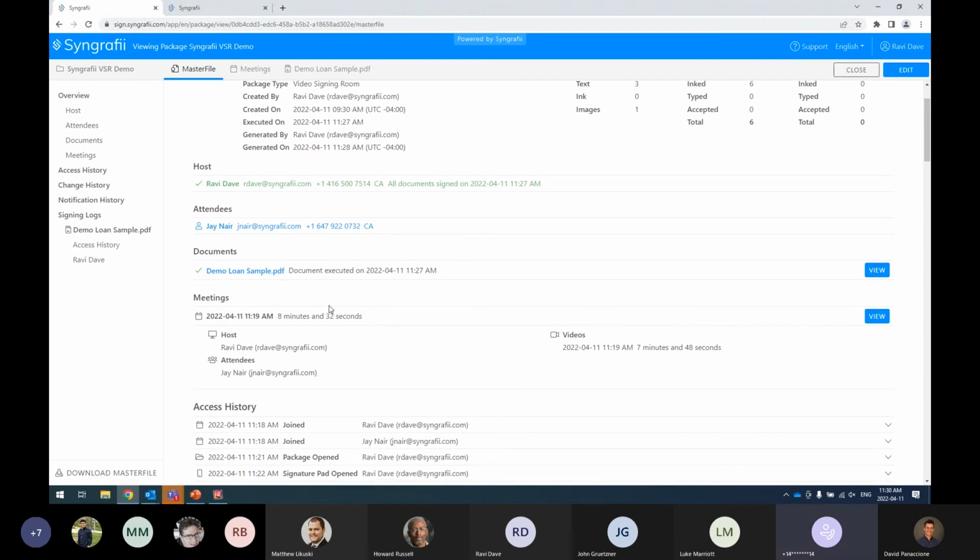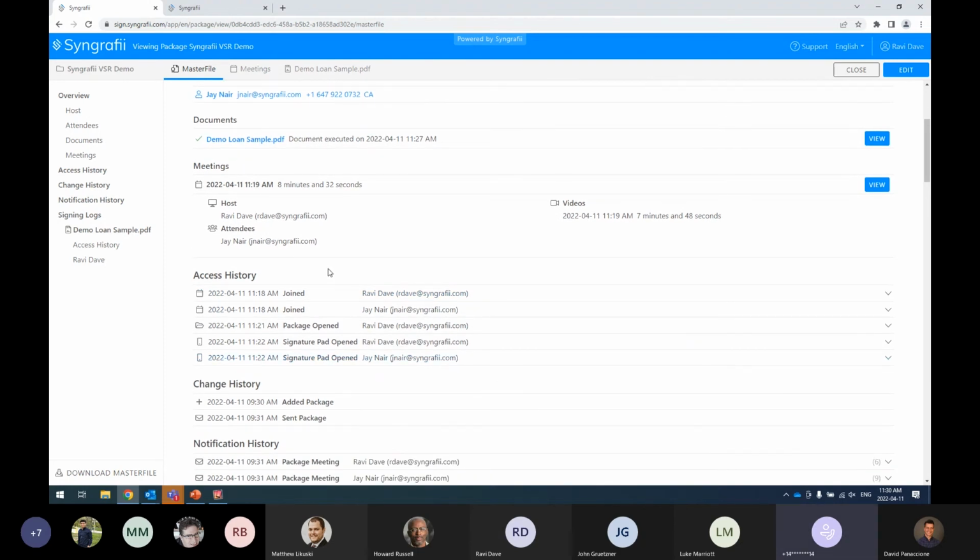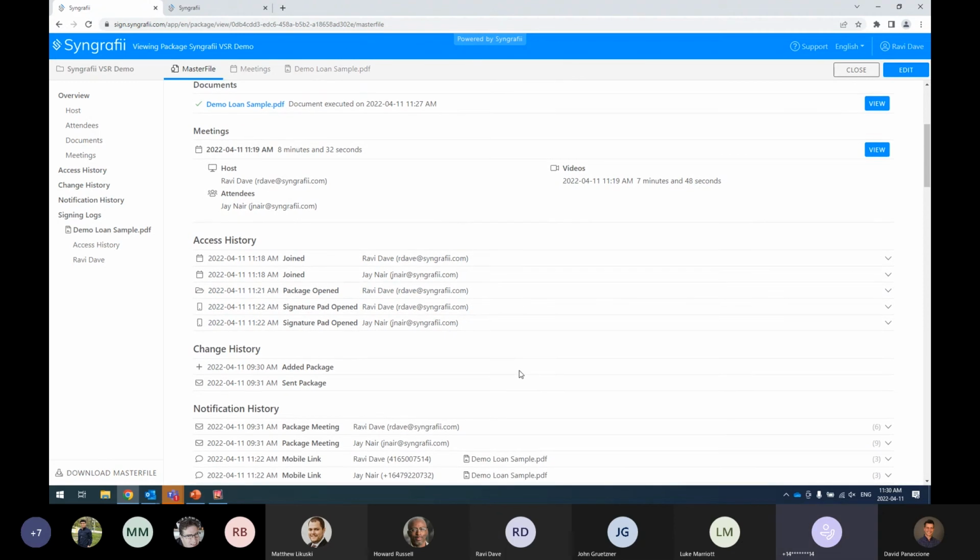A meeting took place for that duration between the two of us, and I had recorded a video of that meeting during the video signing room. We'll come back to this in a second, just to show you the rest of the audit trail first. We can see that we have a full access history of how all the signers accessed the documents inside the package, how we actually joined, in this case, the meeting, how we then actually opened our signature pads on our devices. All of that is logged.